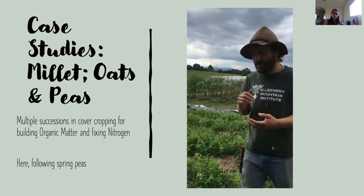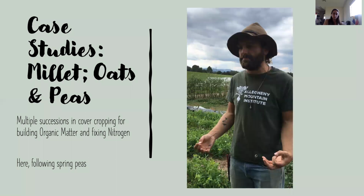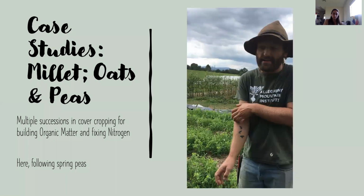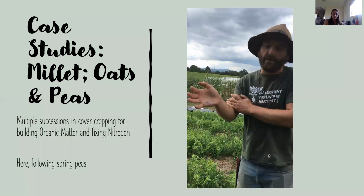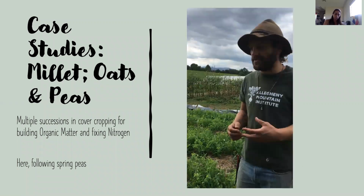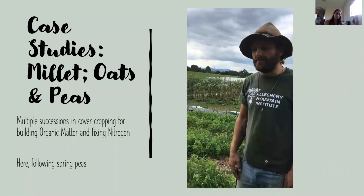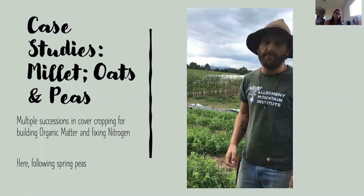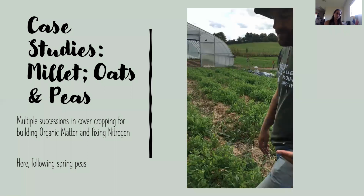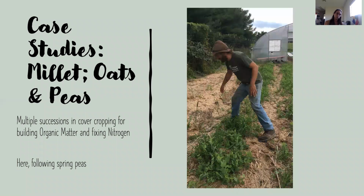But what I like about it is it's like buckwheat. It's a quick growing crop, like a 40, 50-day grass that does well during the summer. It's a category of Sudan grass, if you're familiar with that, which gets really tall and provides a ton of organic matter for that green manure. And there's an example of what I spoke about earlier: this is the point where you want to terminate your millet.